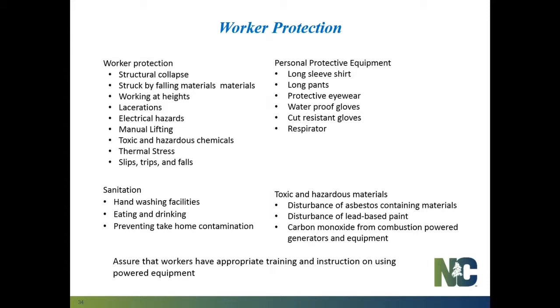You also want to have adequate sanitary facilities. The whole point here is that you don't want workers to get sick. They need to be able to wash their hands immediately when they're done and before they eat and drink to avoid the hand-to-mouth exposure route. And you don't want people to take stuff home. There is a possibility that you might disturb asbestos materials or lead-based paint. So hopefully you've already identified those conditions before you get to work.